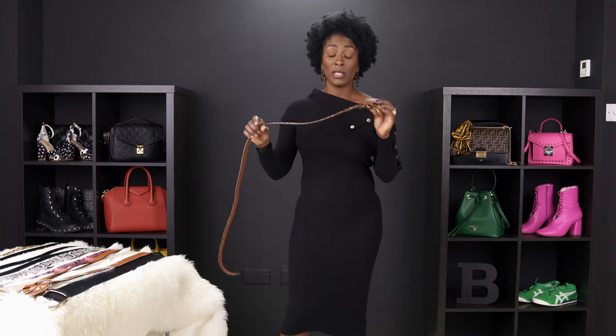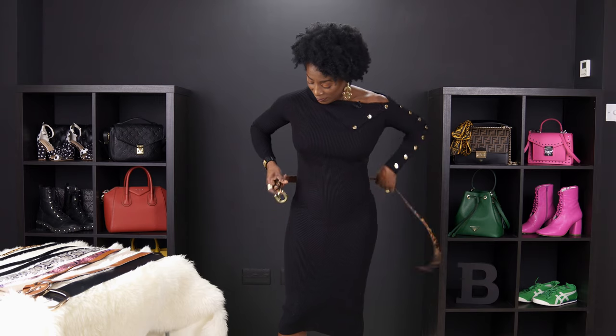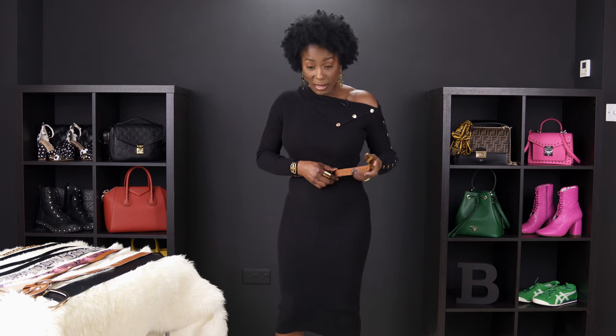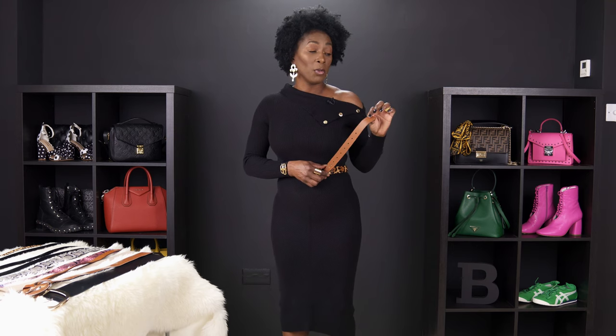This is a leopard print. This is my favorite. Of course it has gold hardware. I just realized almost everything I have has gold hardware. Now this belt is, as you can see, much too long for me, but I really wanted it to go around my waist and I wanted to give some extra detail. I'll show you why I purchased this belt so long.